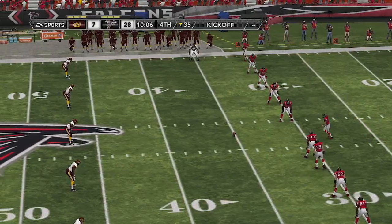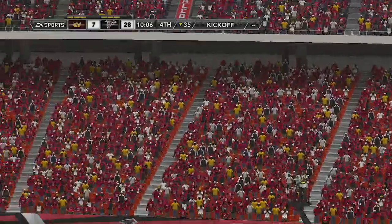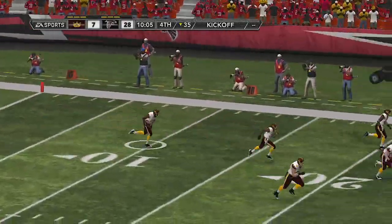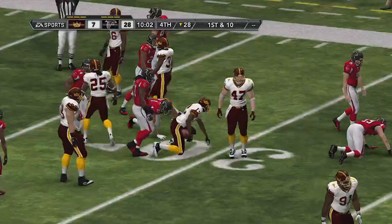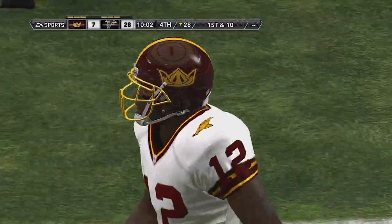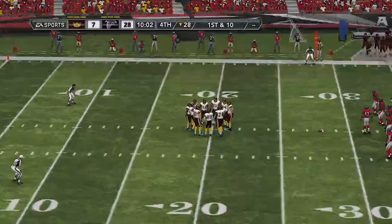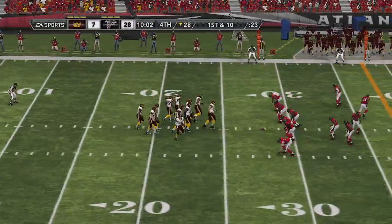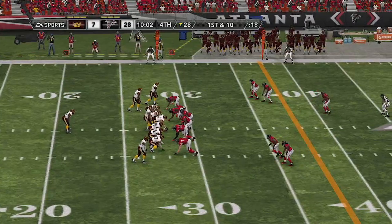Atlanta will be kicking off. Hall is back to receive the kick. Camps under it. He will start from his own 5. He gets out to the 28-yard line. Owens was there for the stop. They'll start this drive at the 28-yard line. Now we have a first down and 10 to go.